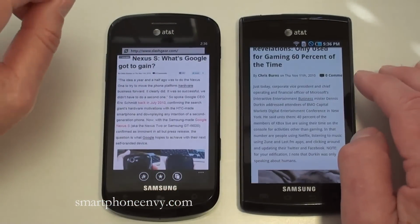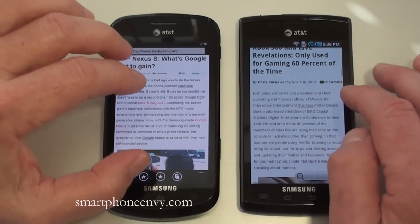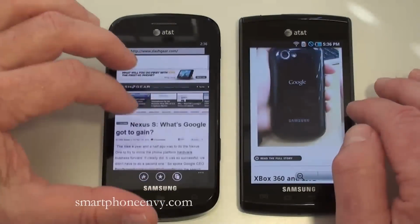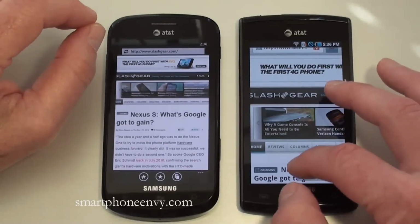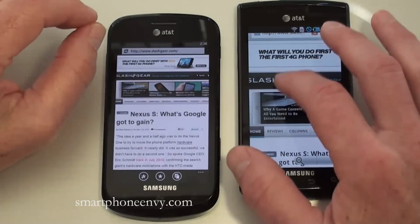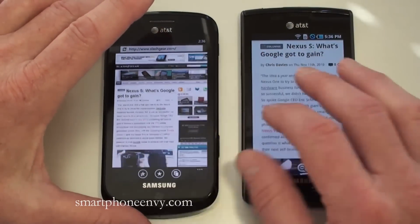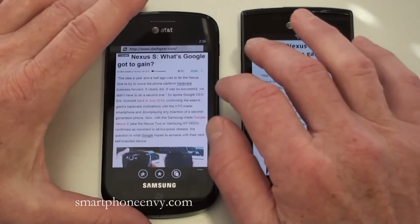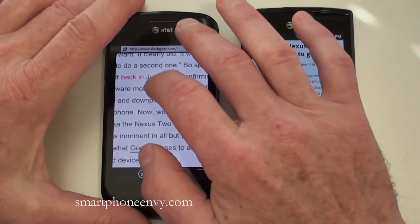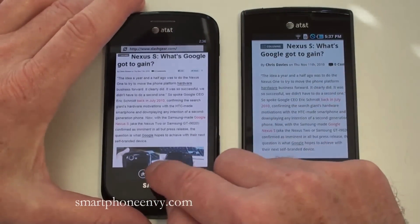You can see how much smoother the Focus is as far as scrolling. And yes, I know I have the flashlight on the Captivate, and if I turned it off it would be smoother, but that's really not the point. One of the reasons you have the flashlight is so you can see flash on the ads, but it does make it not as smooth. Alright, and again we can double tap. However, it doesn't reformat when you zoom in to wrap it to the screen, which is kind of sad.